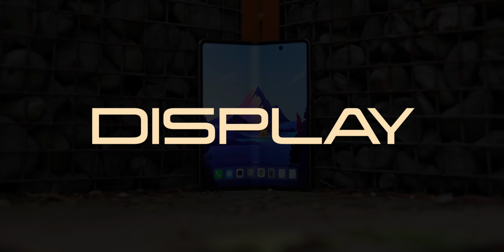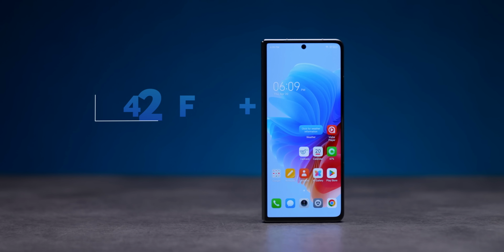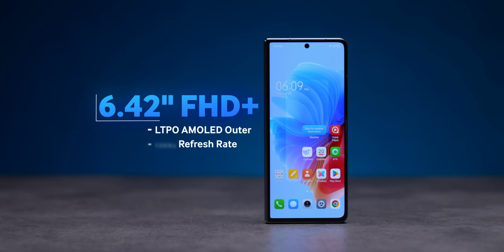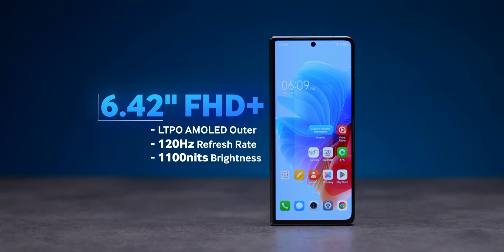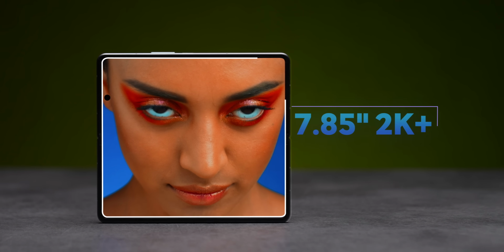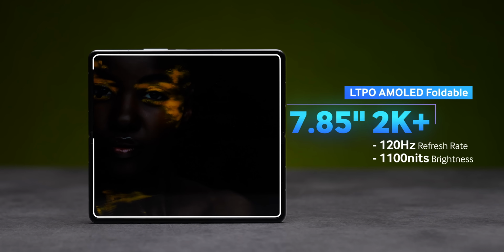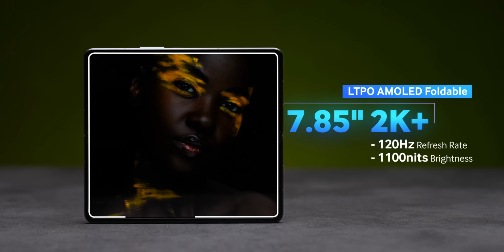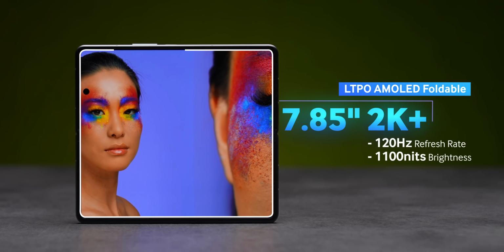But one thing that Tecno gets right are the displays on the phone. The outer display is a proper, usable 21:9 aspect ratio, 6.42 inch Full HD Plus AMOLED panel with 120 Hz of refresh rate. And the inner tablet display is also very similar in specs. It's a larger 7.85 inch display, but with higher 2K resolution, but you also get the same 120 Hz refresh rate and AMOLED technology as well.